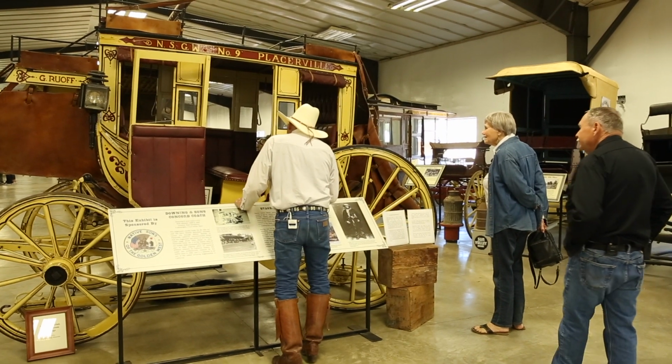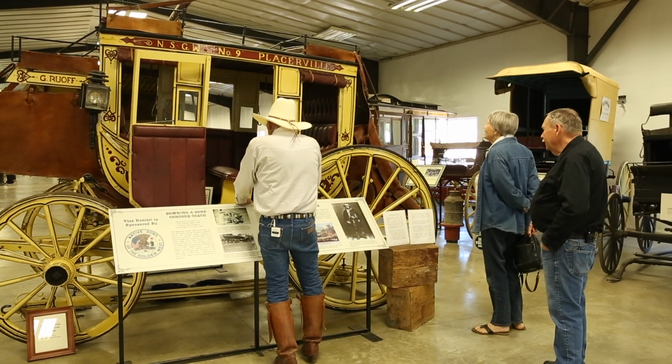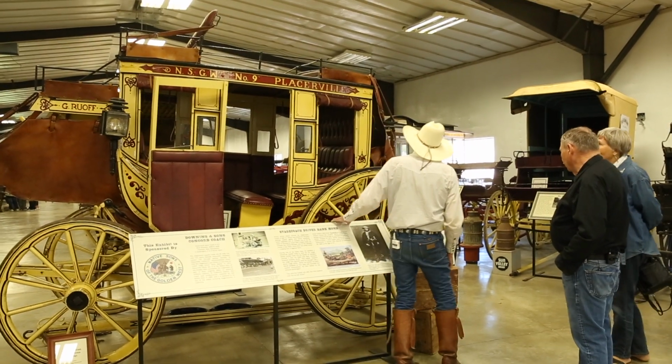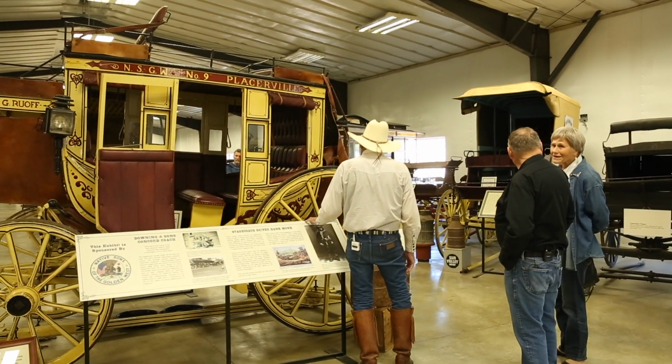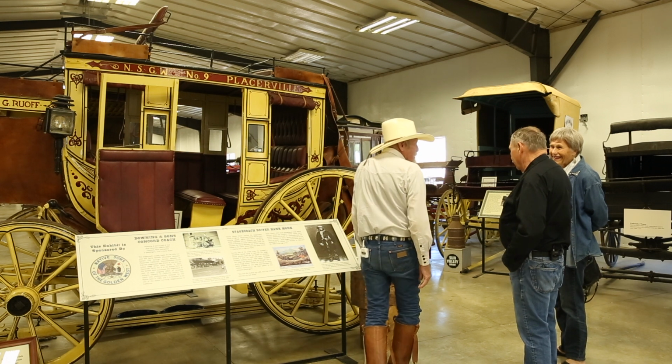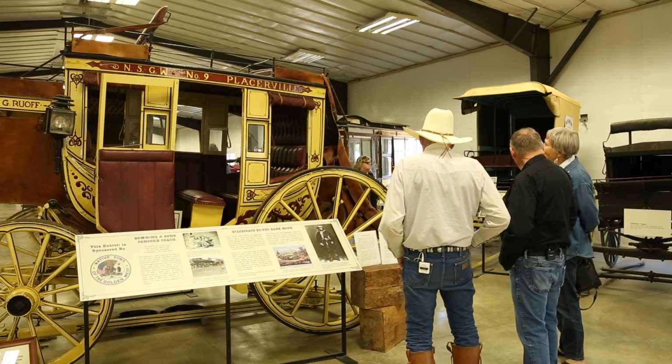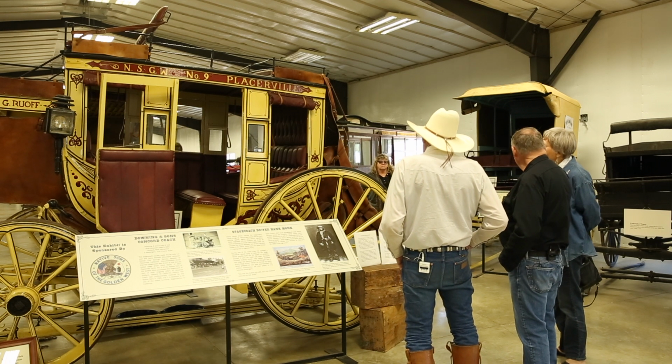Wow. It's a perfect place. Oh, I'm so glad it's here. It was the Mark Twain connection, you know. That's why the Native Sons decided we should just have it on display here. So it's on loan.